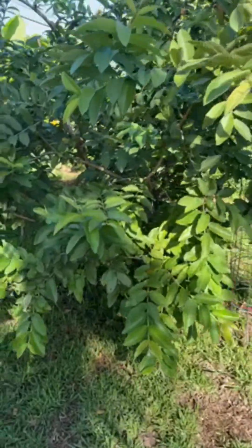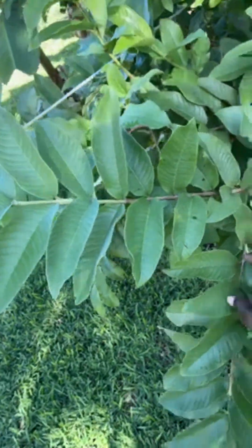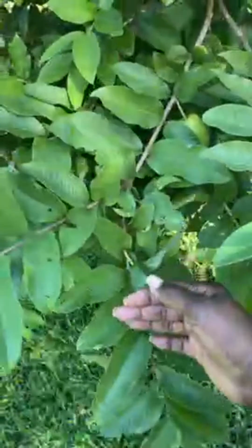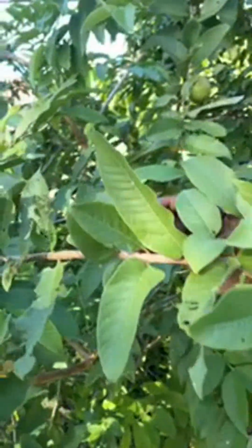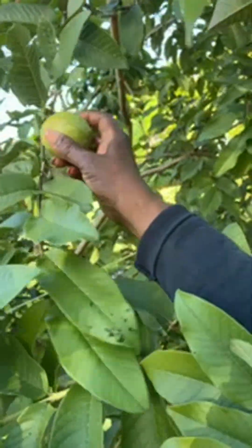This is a guava tree. Now this one had quite a few small guavas. I don't know if they fell off. Here's one. Some more. Here's another. I see some. It looks like they survived. Oh, I see one that's ready to be harvested too. Let's get it before it falls off, because if it falls off, the creatures are going to get it. It's right here. There you go. That was easy.